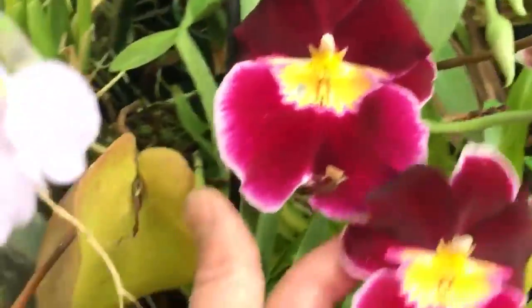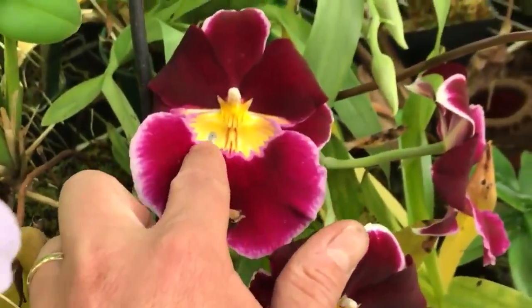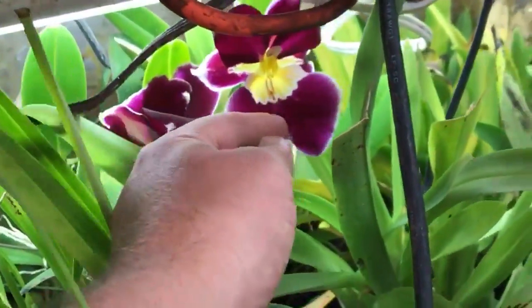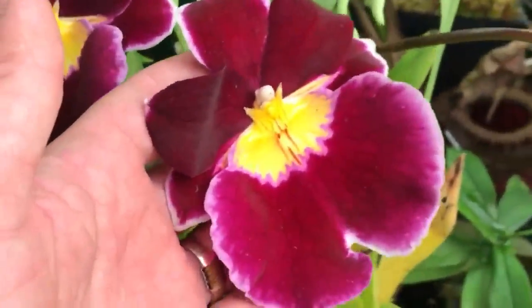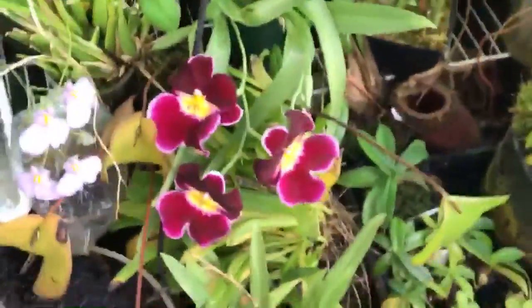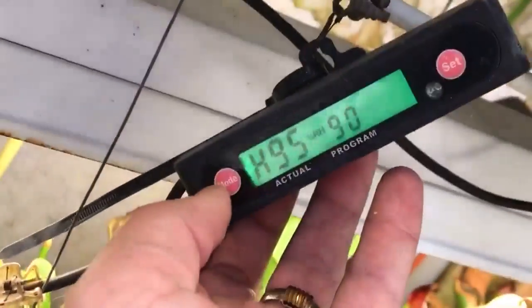If we come down here, we can see a huge Miltoniopsis orchid. And I see a little slug has got to that one there. But some more blooms here. And here's the normal size flower. And then for whatever reason, these ones just came out like twice as big. There it is, massive. Maybe that's the Maxi. What is my humidity level? My humidity level currently is 95%.